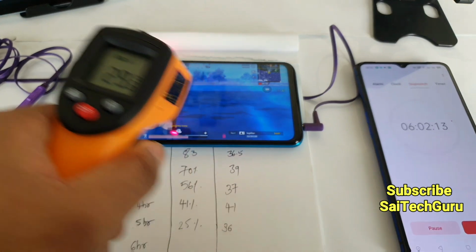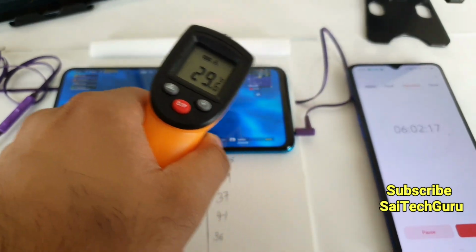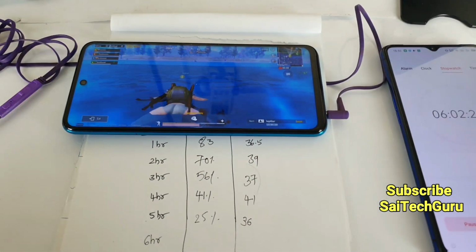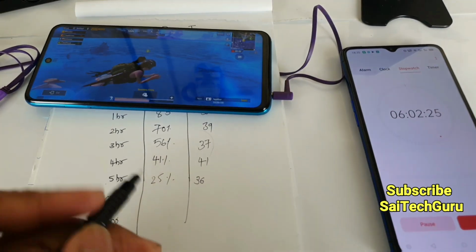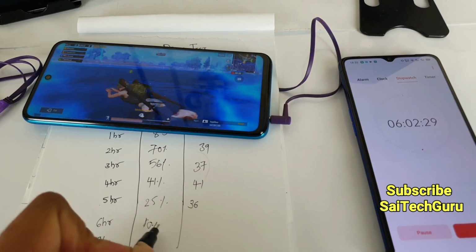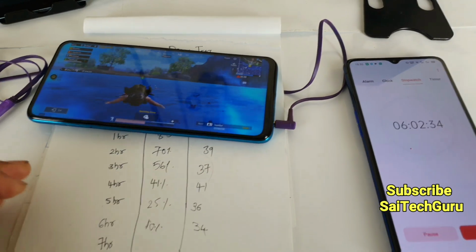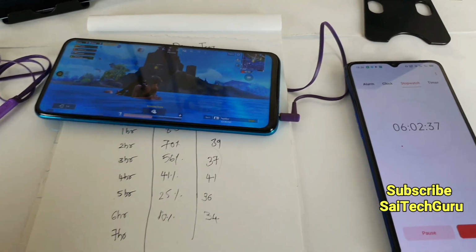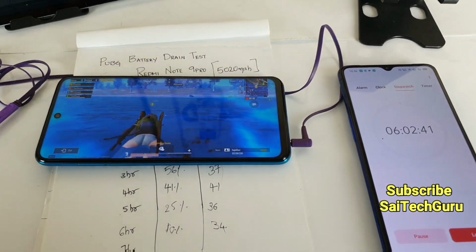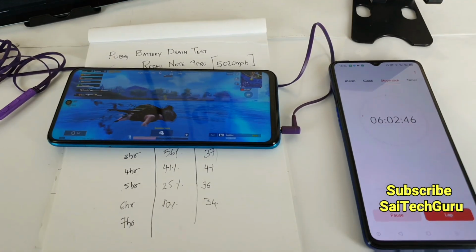So 32 degrees, 34 degrees. So overall 34 degrees is the maximum I got here, friends. So overall the battery percentage is 10 percent. And let me write the temperature also, 34. So overall 10% and 34 degrees, friends. So again I'll be back, friends, once the battery gets close to 0 or 1%. So we'll get to know how many hours you can continuously play the game on the Redmi Note 9 Pro device.